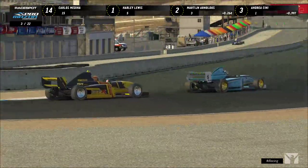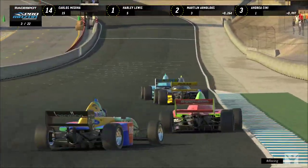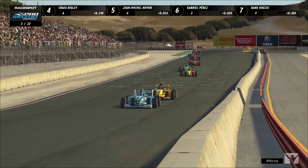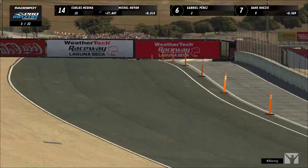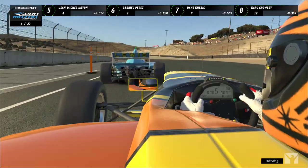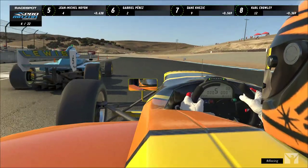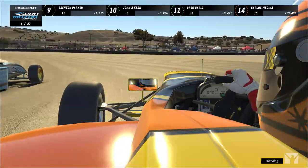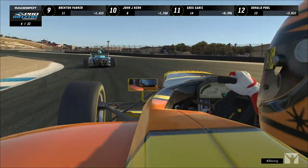He's already cut that gap down to the five of Harley Lewis, and he's all over the back of him as they head down the front straightaway. Another move might be on here in towards turn one. This track notorious for the difficulty of overtaking. Lewis holds the inside line robustly, and he's going to force Arnoldus to the outside.